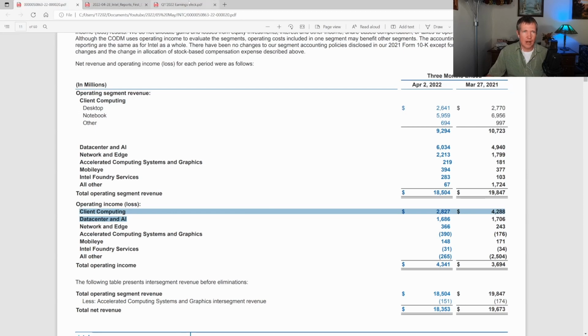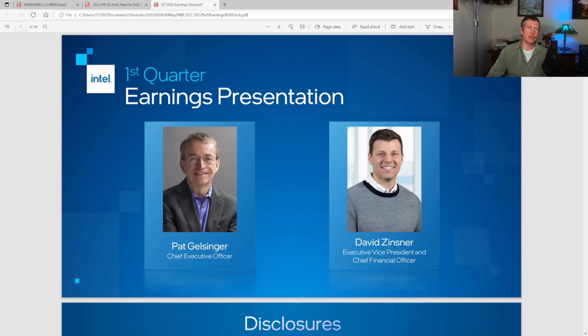Another thing to talk about, their Q1 2022 earnings deck here. I have to say, there are no 2 better managers or leadership team executives leading a team right now than, say, Pat Gelsinger and David Zinsner. Pat Gelsinger has been with the company for almost 4 decades. He did a small stint with VMware a couple of years ago. Came back to Intel last year. He actually won CEO of the Year in 2019 while he was at VMware. He's won all kinds of accolades. It's very apparent to me that he's very, very well liked in the industry.